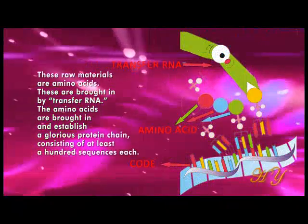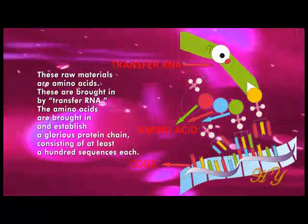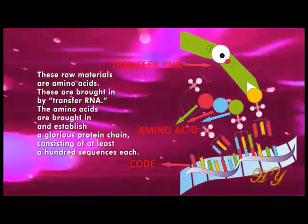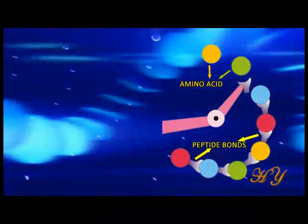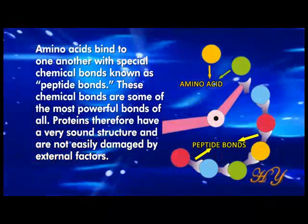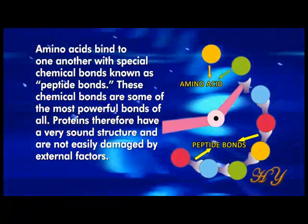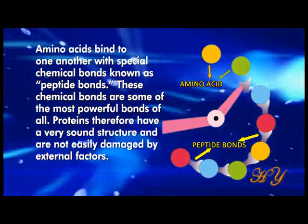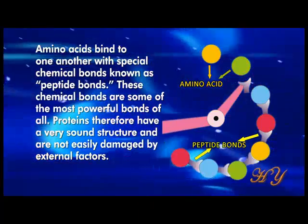These raw materials are amino acids. These are brought in by transfer RNA. The amino acids are brought in and establish a glorious protein chain consisting of at least 100 sequences each. Amino acids bind to one another with special chemical bonds known as peptide bonds. These chemical bonds are some of the most powerful bonds of all. Proteins therefore have a very sound structure and are not easily damaged by external factors.